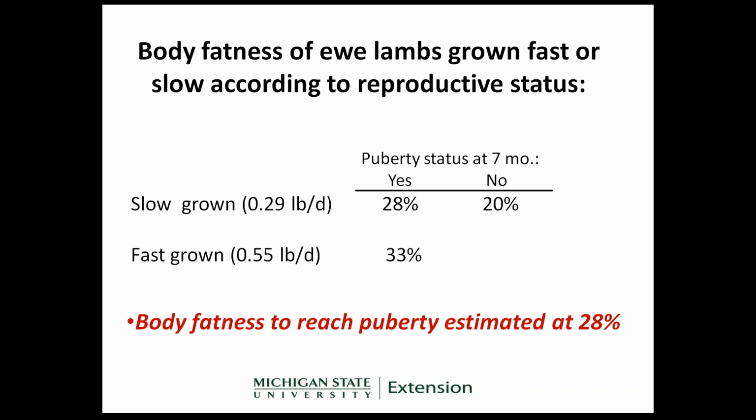And if you relate that to body fatness, it was kind of interesting. So all these animals, we determined their body fatness very precisely by doing chemical composition on the whole carcass. So these were carefully done body composition measures. And we looked at the body fatness of the animals, and what we found is that in the slow-grown group, because some animals fatten quicker than others, the ones that did attain puberty, remember about a third of them, happen to have a body fatness of about 28%, whereas those that didn't reach puberty were only 20%. Whereas those fast-growing lambs were chubbier, they were 33% body fat.